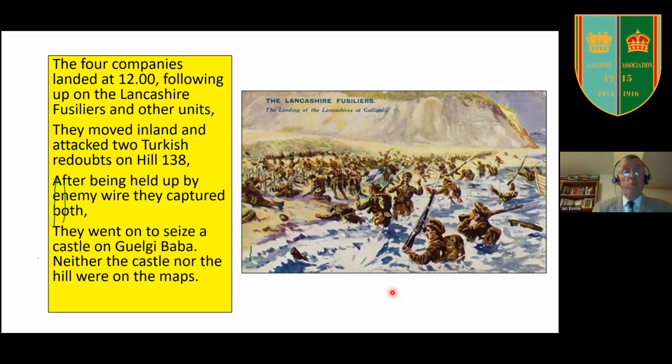After being held up by enemy wire, they captured both, and they went on to seize a castle on, excuse my pronunciation, Googly Barber. Neither the castle nor the hill are actually on the maps, and that was a real problem for them. They had no maps, or at least they didn't have enough detail there.